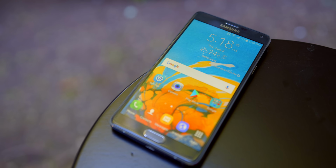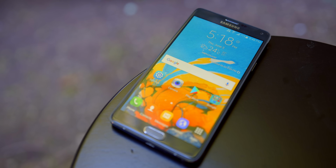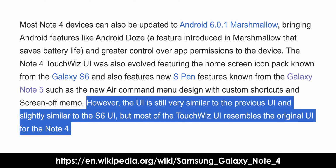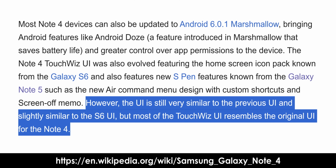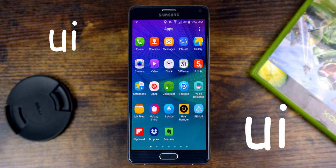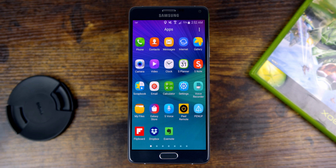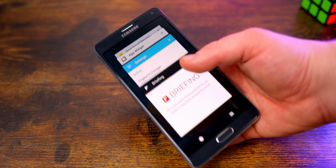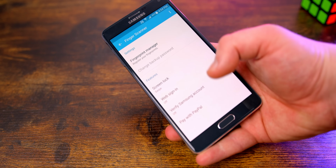TouchWiz saw some minor UI updates, and to quote the Wikipedia article for clarity, "However, the UI is still very similar to the previous UI and slightly similar to the S6 UI, but most of the TouchWiz UI resembles the original UI for the Note 4. UI." I don't know, I just found this to be kind of a funny sentence, even though I think it sort of mostly makes sense. Anyways, yes, it's a little bit different from how it originally shipped.